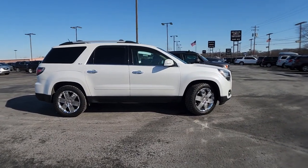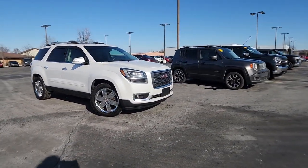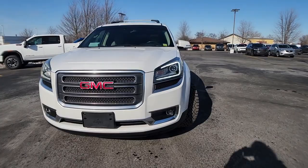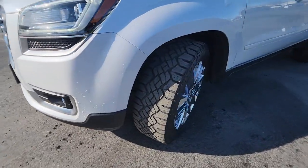These are just some of the great options this vehicle comes with: navigation system, heated driver's seat, keyless entry, third row seat, sun moonroof, remote engine start, power passenger seat, fog lamps, satellite radio, premium sound system.